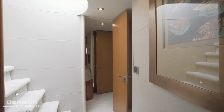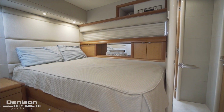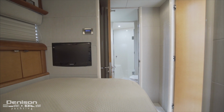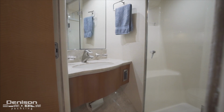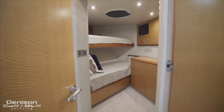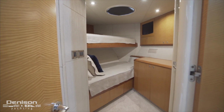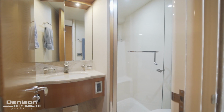On the port side is the fourth guest stateroom that features a full berth, blinds to block out the whole windows, TV, and a cedar-lined hanging locker that's just outside of a private ensuite. Finally, all of the way forward in the bow is the fifth cabin with bunks. Attached to this is a sizable head with a separate shower stall.